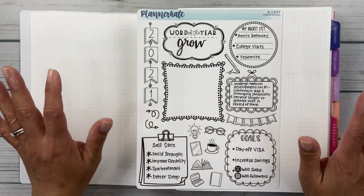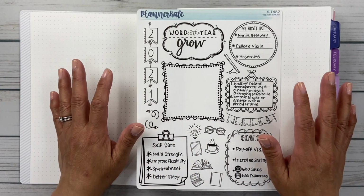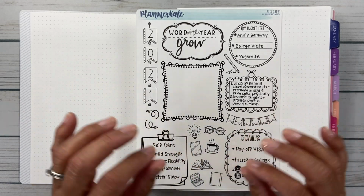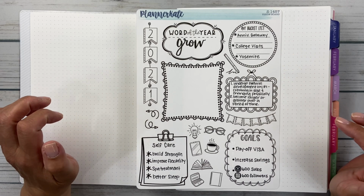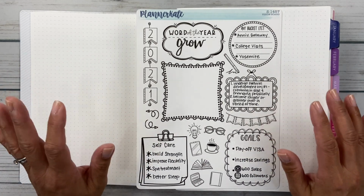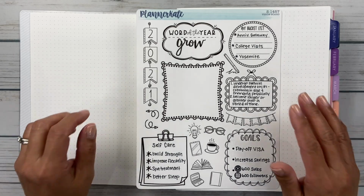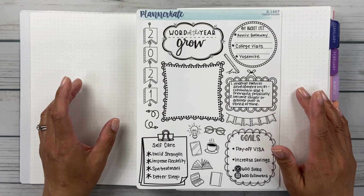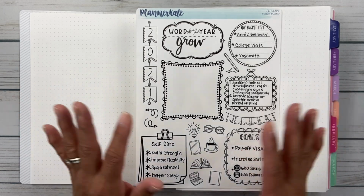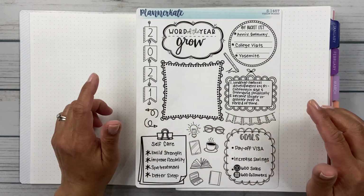Even though we know I am not a goal setter, I'm probably your one planner friend that is the underachiever, not an overachiever. But I thought, let's give it a try. Maybe it'll inspire me, or give me food for thought, or just guide me through my year. So I know we're already midway through March, but again, I'm not the overachiever.